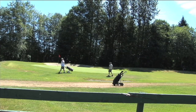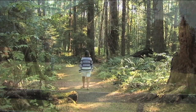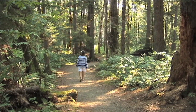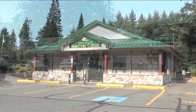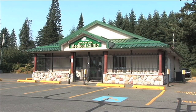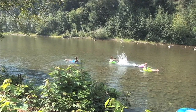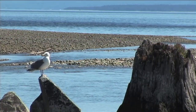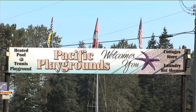There's a wealth of things to see and do within a few minutes of Pacific Playgrounds. The area offers beachcombing, golf, hiking trails, and there's a shopping center with a medical clinic just minutes away. We hope you'll join us for a truly memorable vacation at Pacific Playgrounds.